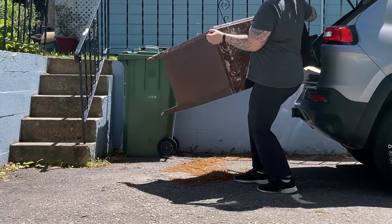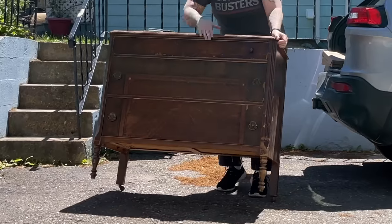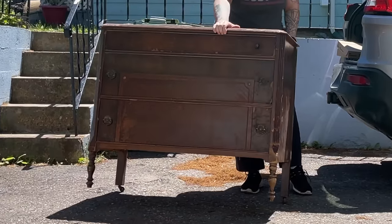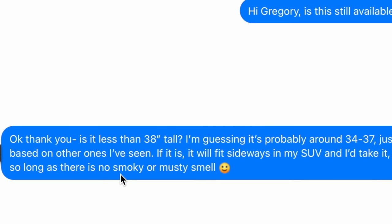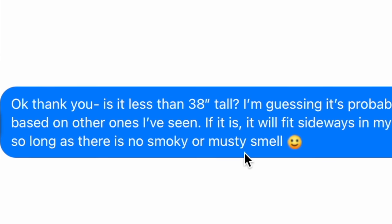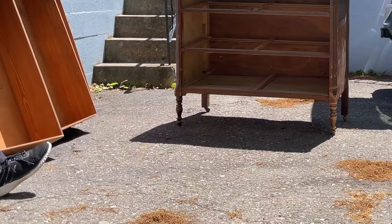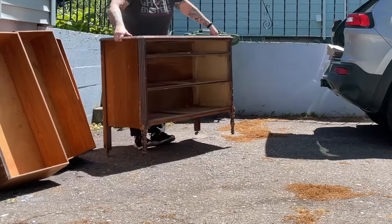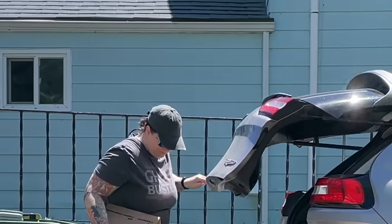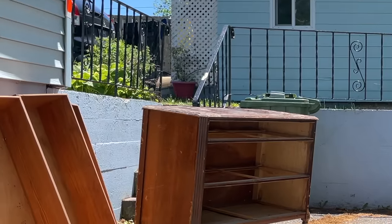Hello everybody, welcome back. This dresser I picked up from Facebook Marketplace, and it was a good hour drive each way. I messaged the guy selling it and said, if there is no smell, I will take it. I got there, there was a smell, I had just driven an hour. I wasn't happy, but I bought it anyway. This poor dresser is in pretty rough shape. It's got some beautiful veneer under that crappy finish, but some pretty terrible stink, so wish me luck.